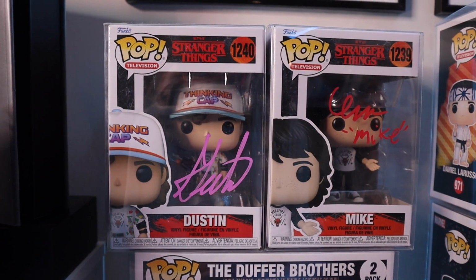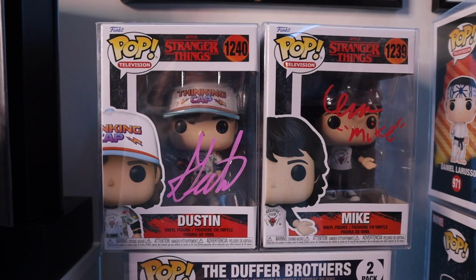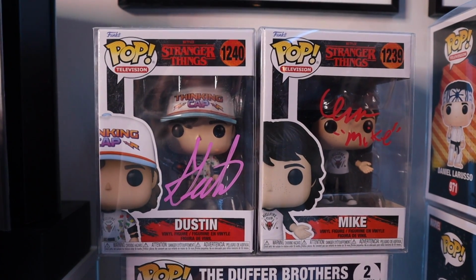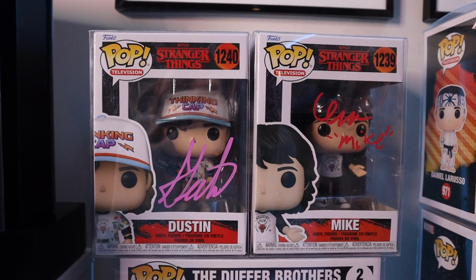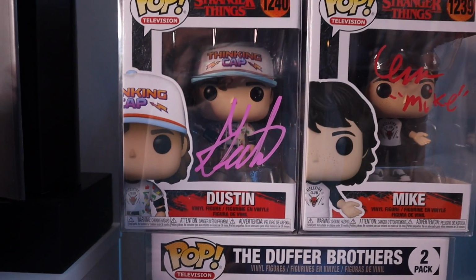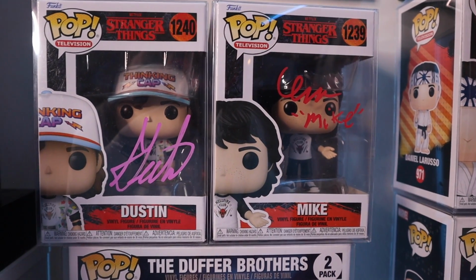Moving over to the right, I've got my autographed Dustin and Mike Funko Pops that I got at MEGACON. You guys can check out my full MEGACON vlog linked up above, as well as the panel I did with Sean Chandler and my girlfriend Cam. We had a blast with that, talking Stranger Things 5 theories. But Gaten Matarazzo signed this in purple. Looks great. And then right here, we've got Finn Wolfhard's autograph in red ink.